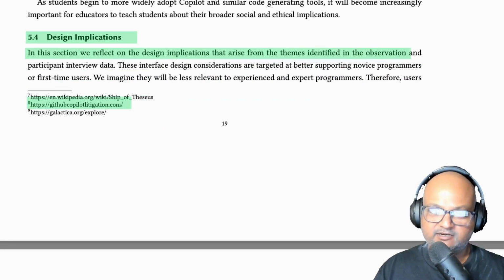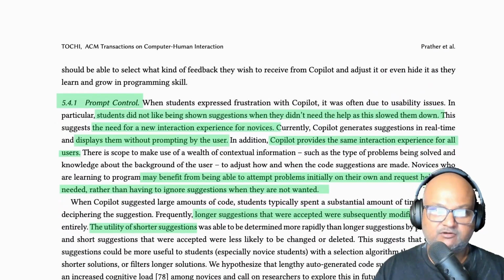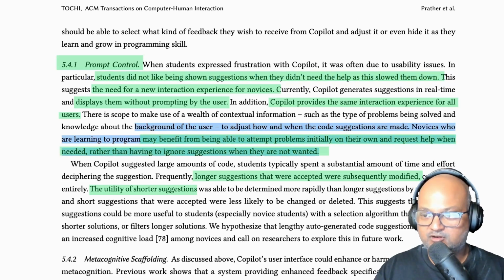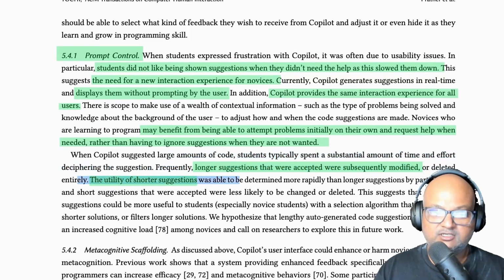These observations lead to some interesting suggestions for how Copilot could be improved to make the experience better for novice programmers. The first suggestion is to be able to have more control over the prompt. Students often complained about suggestions popping up too often, or when they didn't want to see a suggestion. And this might be fine for more experienced programmers, but it tended to be a distraction for novice programmers.